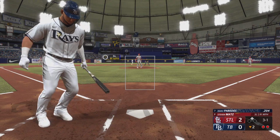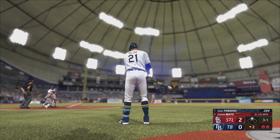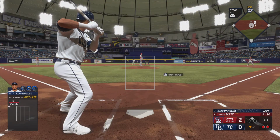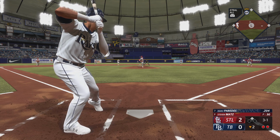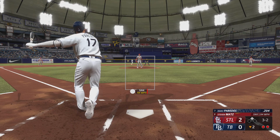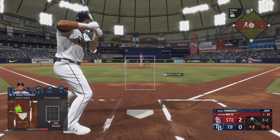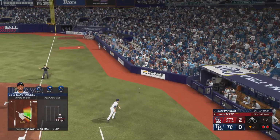That one not close. 3 balls and a strike. Francisco Mejia up next for the Rays. 2 outs and 1 in scoring position. Swing and a miss, and it's a full count now. This guy's got such a good sinker. As a hitter, you've got to look up in the zone. If you look down, you're going to be chasing stuff in the dirt.